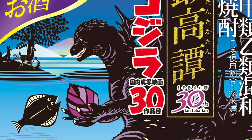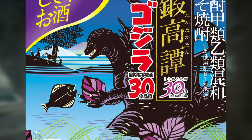And then the bottles look really slick. I think these look great. I don't know how they taste, but they look really great. And so I just wanted to shout out the art here because I think that these bottles came out looking really nice. Good collector's edition stuff right there.